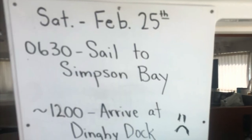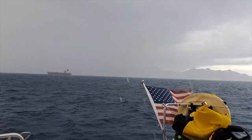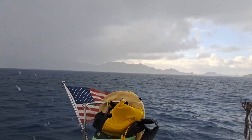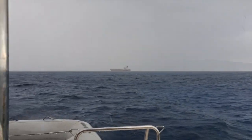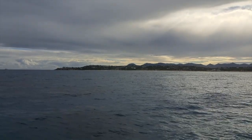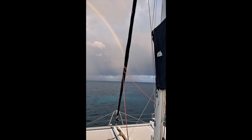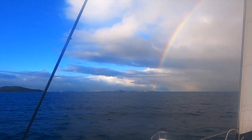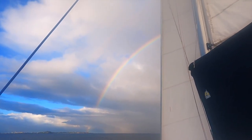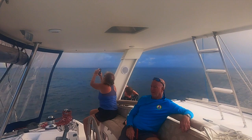All good things must come to an end. We woke early on Saturday and set sail for Simpson Bay. As we were leaving, a bit of a mild blow swept past us as we sailed out. Nothing dramatic, just a bit of needed rain. We were all treated to some very nice rainbows, and even a double. Ronnie manned the helm and kept an eye out on his tablet for navigation.